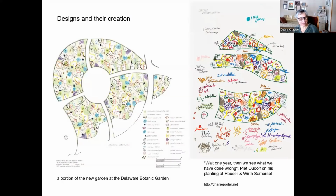So how do we create designs? What is it that we do to make a design? If you look here, I chose Piet Oudolf, who's a formidable designer, amazing designs, and you'll see a couple of his designs in a moment. On the right is his sketch. This is the data dump. This is the form of the garden and what do you put in it. And on the left is the finished design for a portion of the new garden at the Delaware Botanic Garden.